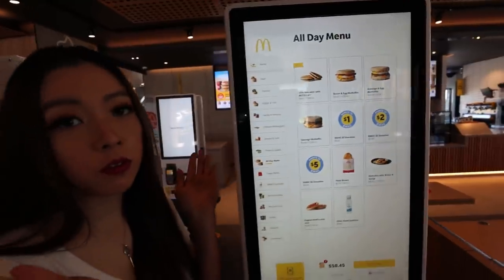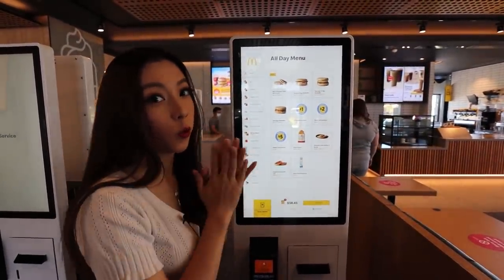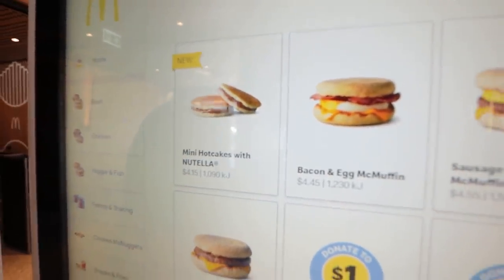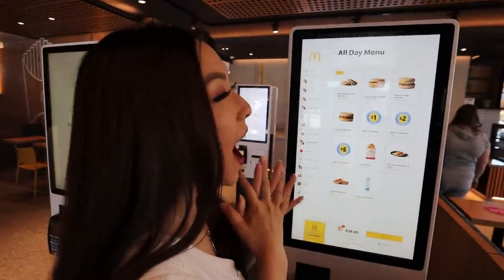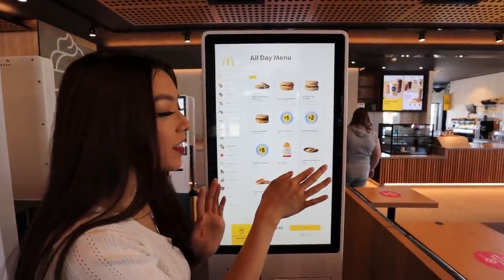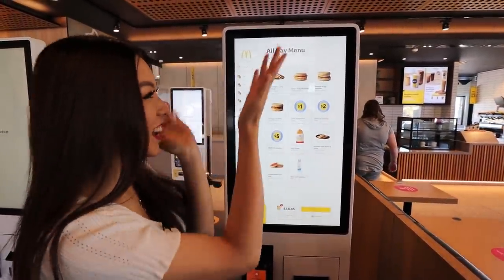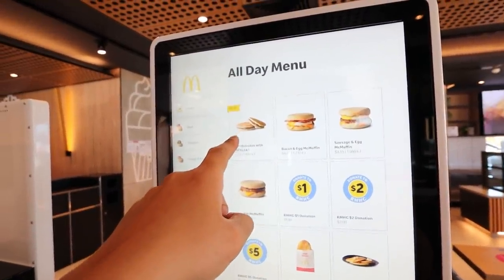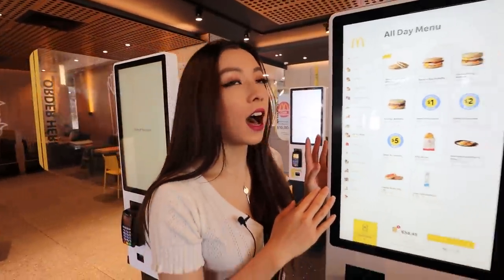Oh yeah, so we serve breakfast all day here, which is really good. And this is the all day, what is that? Mini hotcakes with Nutella. I love the hotcakes that they do here. And now they have mini hotcakes. Wow, Nutella. That's insane. You know what? Let's get it. Wait, we should get it after.